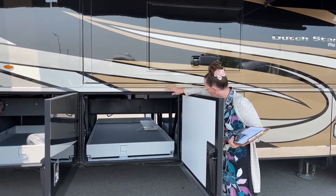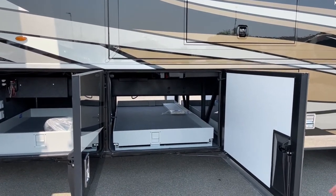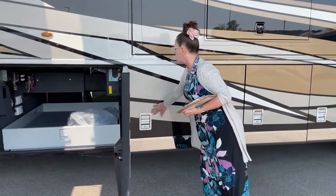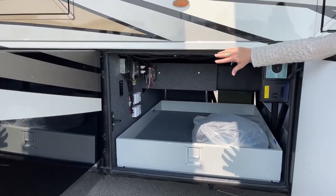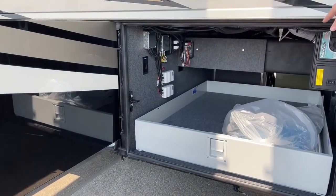Another really gigantic slide tray. So we have all of the slides on this coach. I'll open this one from the other side. But as you can see, just tons of storage underneath, more outlets, all of your overrides for your awnings. As you can see, everything again, very, very clearly labeled.